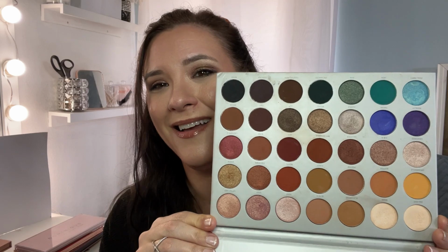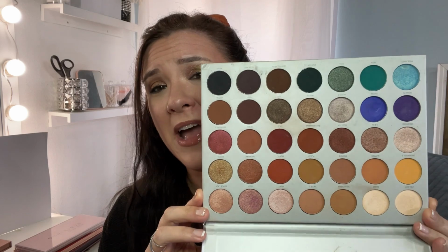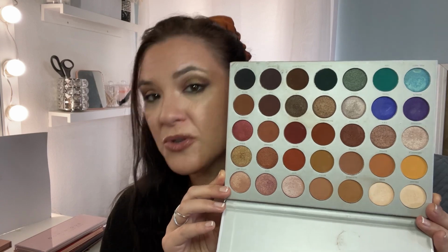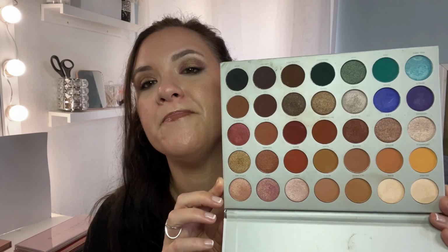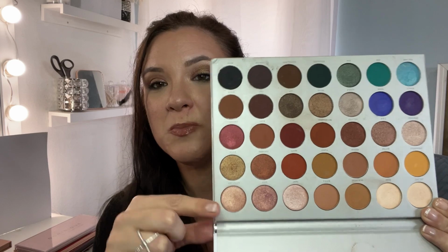All right, and then we have the good old Jaclyn Hill Morphe. I don't even remember what I used this for this month, but apparently I did use it for something. Maybe did I make a Valentine's look with it? I really don't remember. I might have used the black out of it, and so I threw it in here. Anyway, whatever I used it for, this is one of my go-to ultra versatile palettes. It is so good for everything. I know it's an oldie, but it's a goodie. And I just love it so much because it's got these very soft, almost pink tinted shimmers.